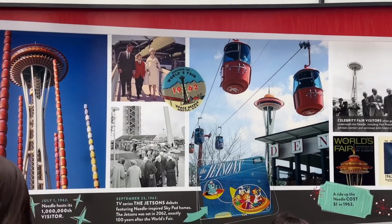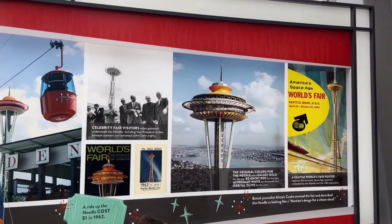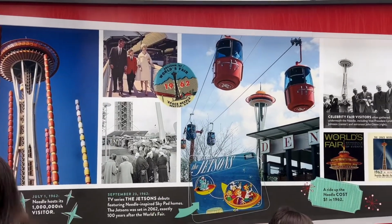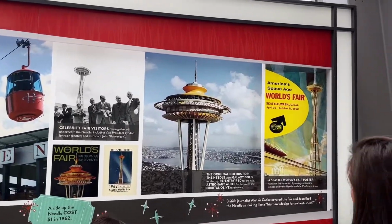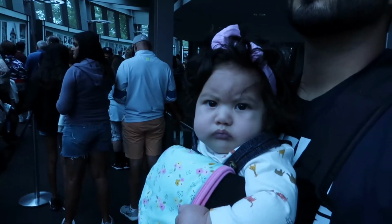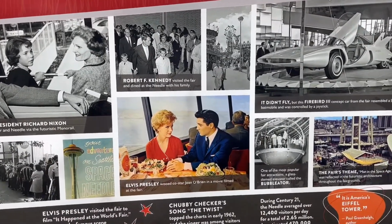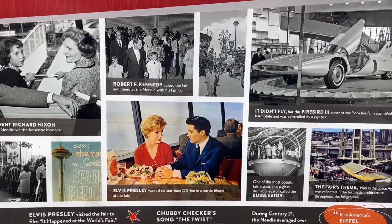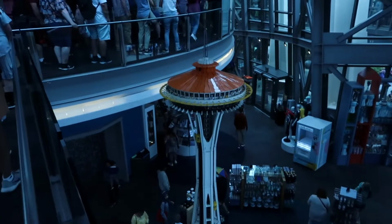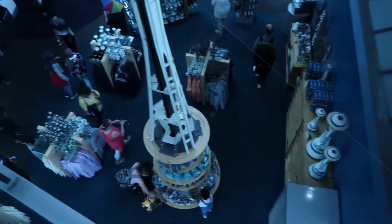Something really fun is that the Space Needle was created in April of 1962 for the Century 21 Exposition, which was a space age themed world's fair. So there's so much to look at that's very 60s and mid-century, which is really cool. And also a fun fact about this place was that Elvis made a movie called It Happened at the World's Fair, where he visits the Space Needle, but he doesn't actually visit the Space Needle. They recreated it in a studio for that movie.